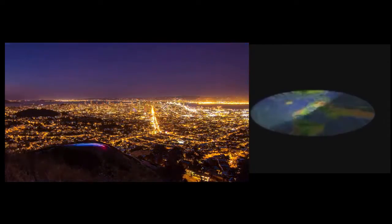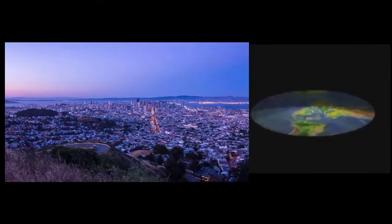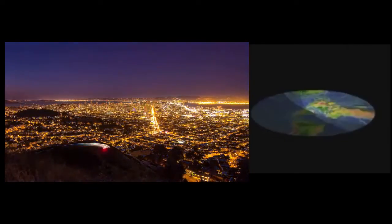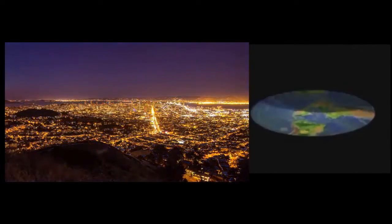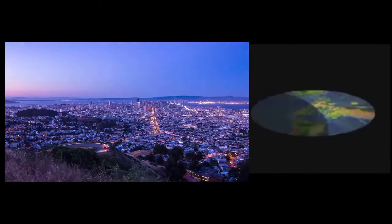Okay, wow, look at that. Look how the light lifts off the ground like a big wedge, or like lifting up a sheet of paper. That's incredible footage. Definitely the light's following the sun, right?